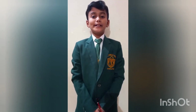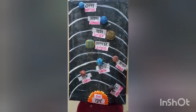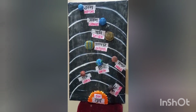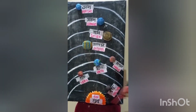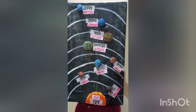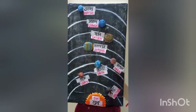Now I am going to present a model about solar system. As you know, our solar system consists of the 8 planets and the sun. This one is the Sun. It is at the center of the solar system. This is the Mercury. Mercury is the first planet from the Sun. It is also called the nearest planet from the Sun and the smallest planet.